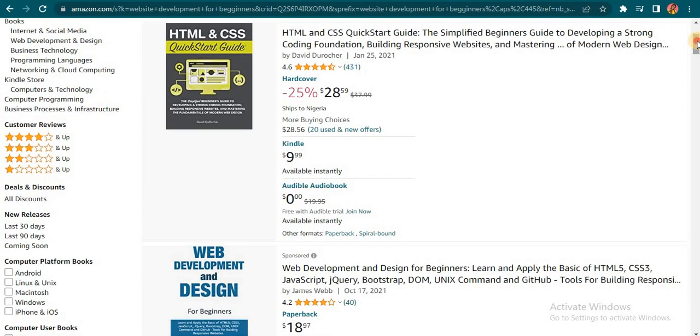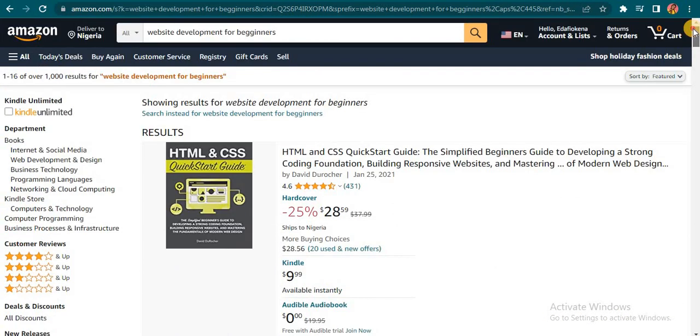the rest of them. Okay, so you can get paid for doing that, and for you to get paid for doing that, that means you need to know your work very well. You need to know it like the back of your palm. All right, so that's another way you can make money from that.